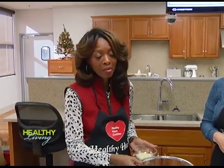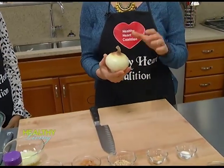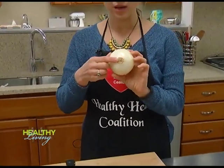Joy's going to teach us how to cut this onion, and I'm excited because I always cry or always shy back from making recipes that have onions. So she's going to teach us how to do that. So I learned a really easy trick to cut onions, and basically you have to know a little bit about the anatomy of the onion. So you have to know this is the stem end and this is the root end.